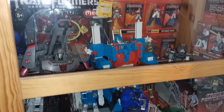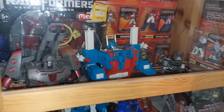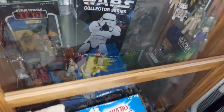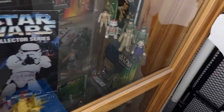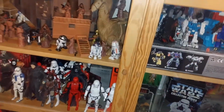There's a few more Transformers there. And the Heroes of Cybertron. Ultra Magnus, Megatron there. My blue Grimlock. I do love my Dinobots. So guys, I don't know if you can see it, but down here is a lot of my retro Star Wars. It's very hard to see because of the boxes and that. But I have shown it in previous videos, guys, so it's not as if you haven't seen it.